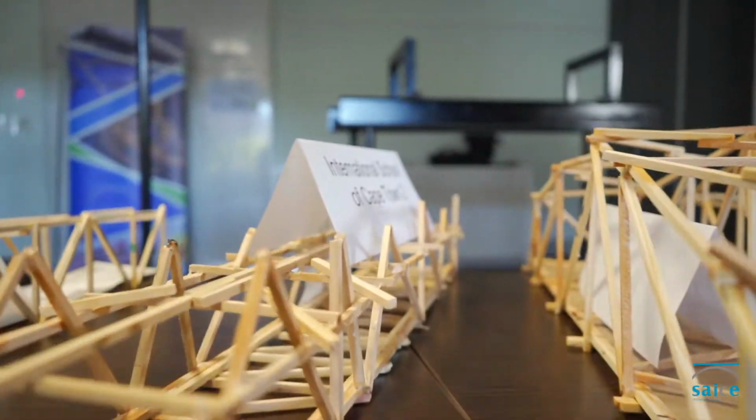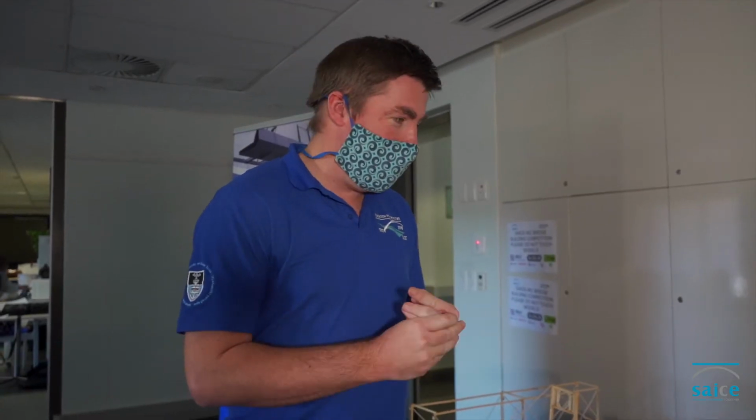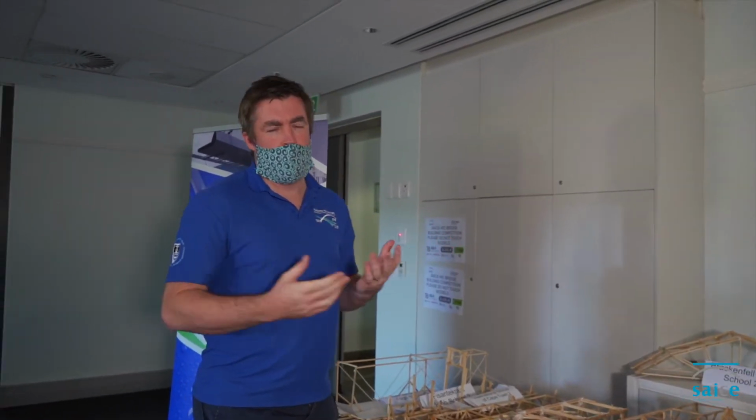Alright, on the judges' side, we've gone through the bridges and we're looking for a number of different aspects. Firstly, well done to all the teams. They've done a great job. We've got a wonderful array of various different types of bridge, different structural styles. We can't wait to see how some of them perform. Some of them we know are going to do well, some of them we know are not going to do so well, that's fine. So what is the job of a bridge?